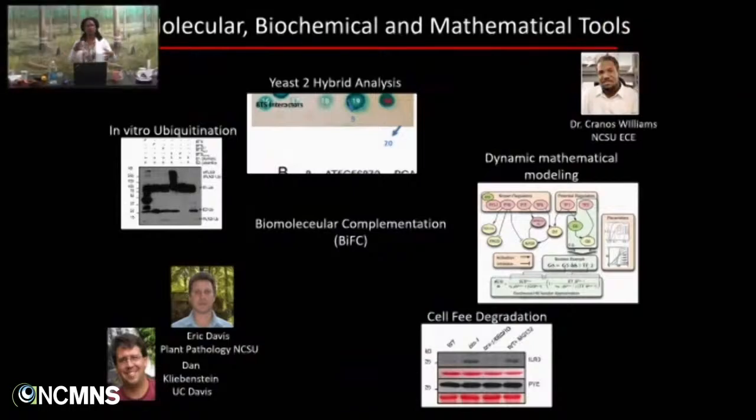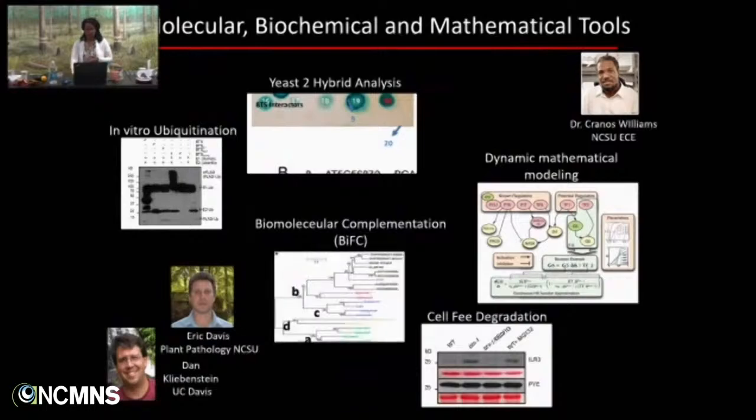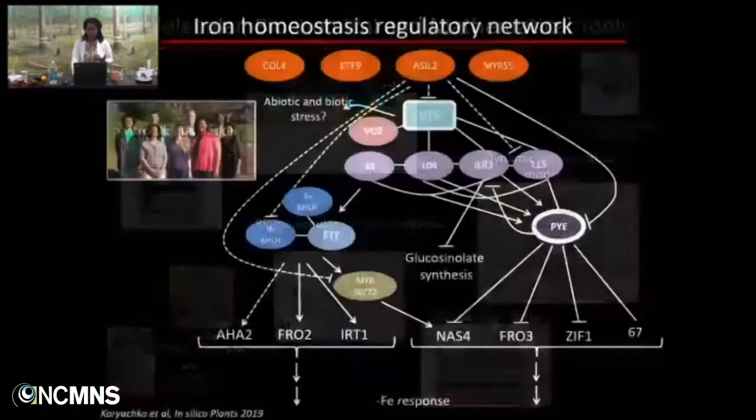We use a lot of different molecular techniques, and even some engineering techniques, to try to understand the regulatory mechanisms, what's called a regulatory network, involved in controlling Popeye, Brutus, and other well-known iron homeostasis genes. And we collaborate with people all over the world and all over the country to be able to do this.